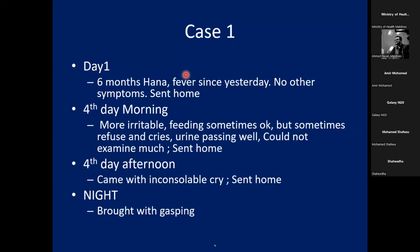So I will tell you about some of our cases that we have reviewed, the deaths. This is about death cases. So you learn some things from these patients. That's why I'm sharing it with you. One is a 6 month old baby who has fever. On day one, brought in with no other symptoms, sent home. On the 4th day there is not much fever, but the patient was brought because of irritability. And this is the way you have to catch it.